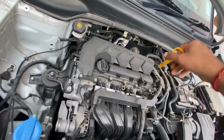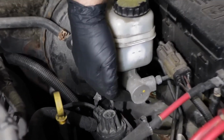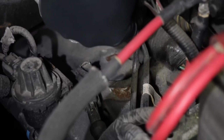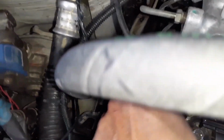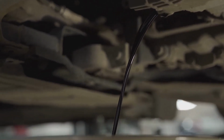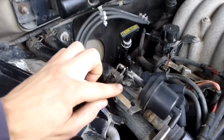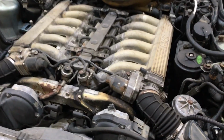For instance, some drivers believe synthetic oil never degrades. While it lasts longer than conventional oil, it still collects contaminants like metal particles and carbon deposits over time, especially during the critical break-in period. Another common myth is that oil changes at 10,000 miles are always sufficient. As we've seen, this doesn't account for the high levels of wear debris generated when engine components are settling into place.